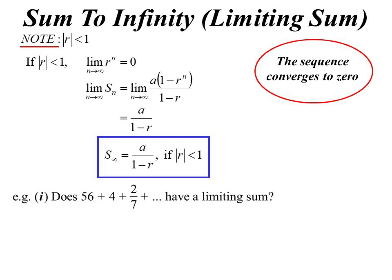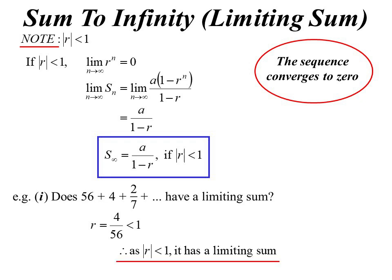Now, a question they might ask then, well, will this have a limiting sum? 56 plus 4 plus 2/7, and the ratio in this one works out to be 4 on 56, which is less than 1. Yes, it would. Now, you get a question like that, whilst it looks like it's just a yes and no, you would want to explain it too. You know, it'd be nice of them to give you a 50-50 chance, but no, they'll be looking for some sort of explanation, justify. Why can you say that?